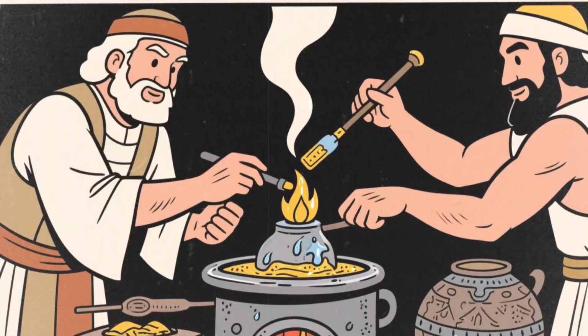Now, to most people, this would look like, well, ancient trash. Maybe someone's weird science project from 2,000 years ago. But König looked at this thing and thought, hold on a second, this looks like a galvanic cell. For those of you wondering what a galvanic cell is, don't worry, we'll get there. But essentially, König was suggesting this thing could generate electricity.